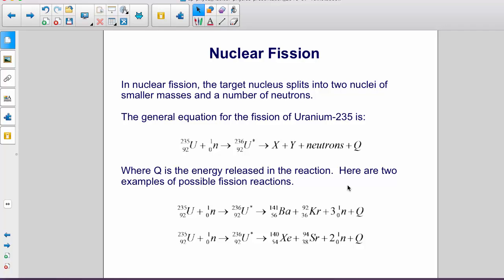Here are two possible examples of fission reactions for uranium-235. In both cases, we see a thermal neutron added to the uranium-235, resulting in uranium-236 in an excited state. In the first case, it breaks down into barium-141 and krypton-92 with 3 neutrons and some added kinetic energy. In the other case, it becomes xenon-140 and strontium-94 with the emission of 2 neutrons and some kinetic energy.